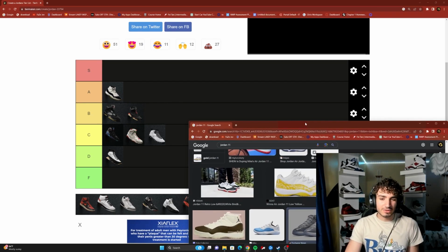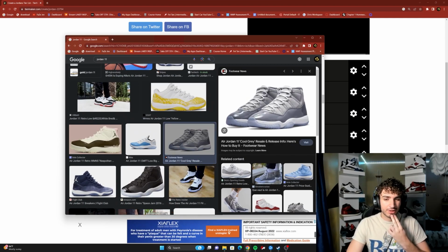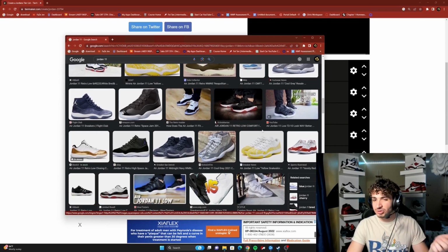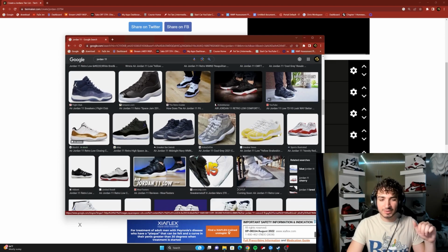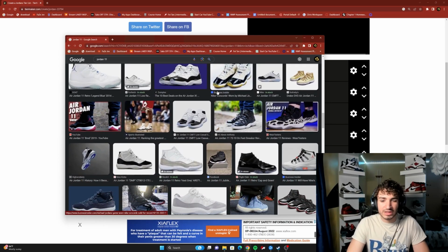I mean, just look how clean the Cool Grays were when they released, man. Beautiful, beautiful shoe. Concords, absolutely amazing. Can't really go wrong with them. They're a little trickier style-wise, because they're a little bit more out there and sporty, but if you pull them off, man, you're just so fly. Definitely worthy of A tier.